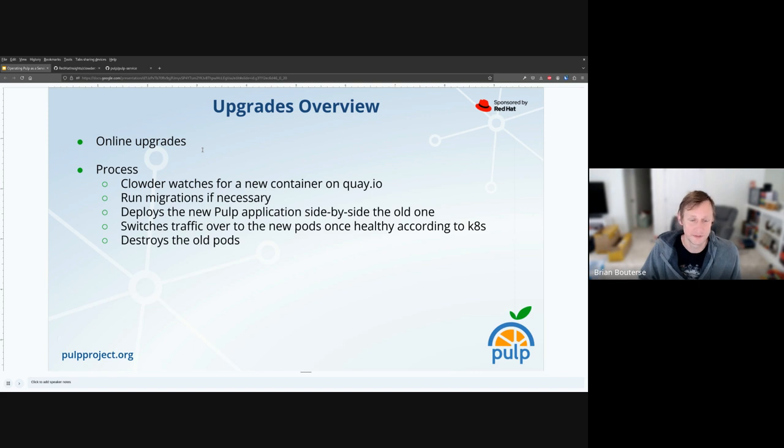But most importantly, Pulp as an application is committed to online upgrades whenever possible. I believe historically, since that policy went into effect, maybe 8-ish months ago, there haven't been any exceptions. So our upgrade experience has been, I think, phenomenal. We've had very, very few problems. I think maybe even zero problems.